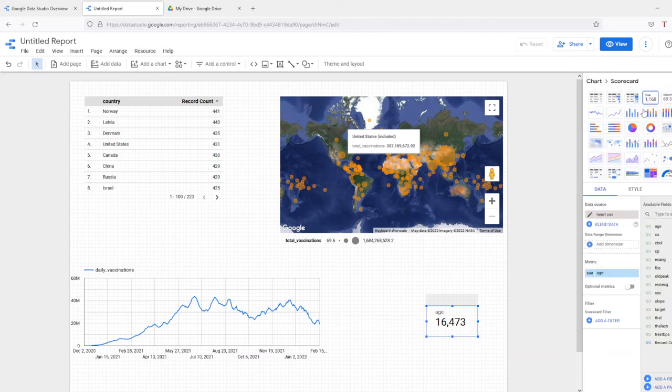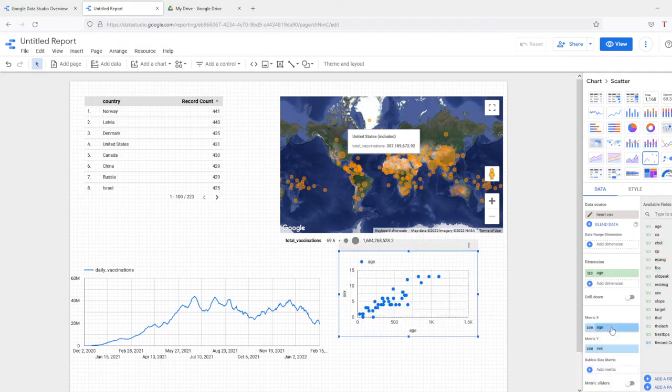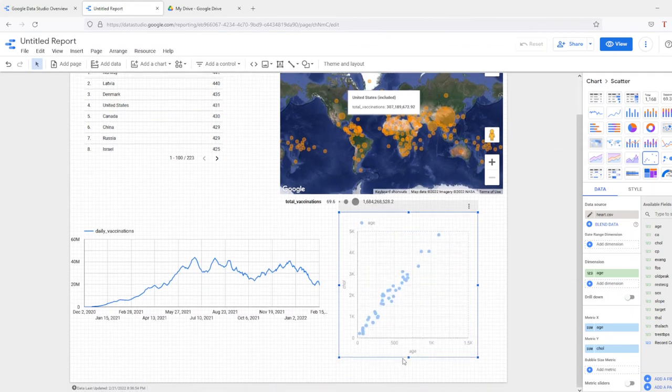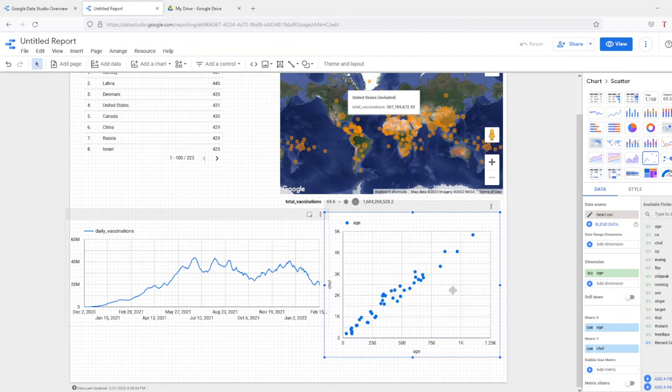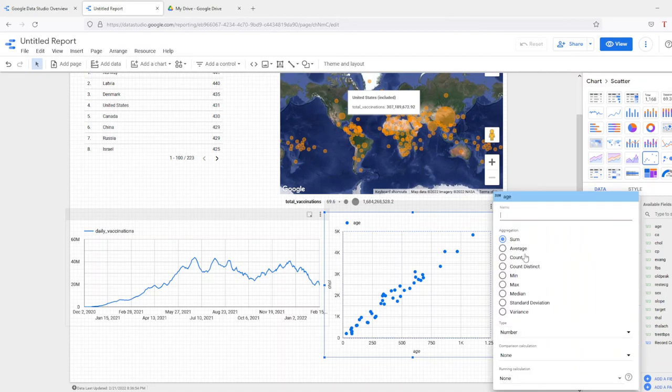Doesn't work like that. So we'll go to chart, scatter plot. With age, it has taken the sex, but we will remove the sex and we will add cholesterol. With age, let's add cholesterol, the age. Right. A very different chart from what we have seen in both of them. Because it is aggregating them and we do not want to aggregate values.